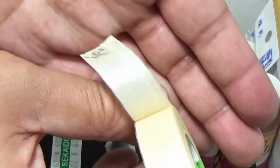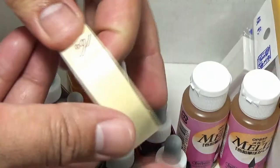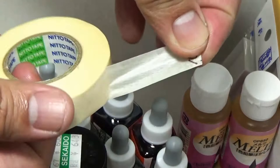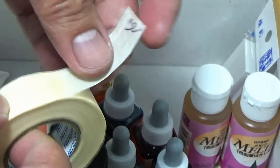Nagustuhan ko rin to kasi maganda yung dikit niya. Para lang siyang post-it. So, madikit siya, pero madali siyang tanggalin. And it's sure na hindi mapupunit yung papel or yung watercolor paper kapag tinatanggal mo na siya. And of course, alam naman natin na this is very useful when painting para dun sa mga border.